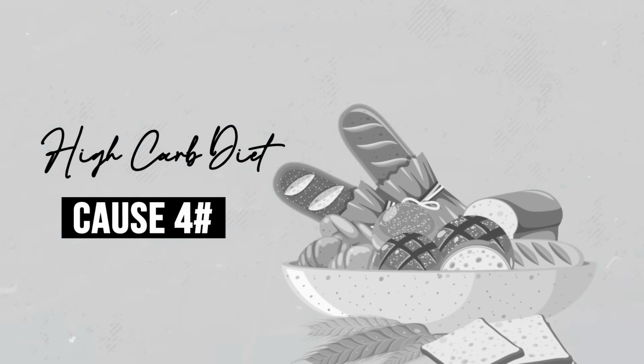Scientists aren't exactly sure as to the mechanism behind this, but obvious answers would be an increase in adipose tissue, increased inflammation, higher cortisol levels, and a disruption to hormones such as testosterone and estrogen. The fourth cause is high carb diets.